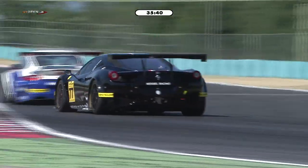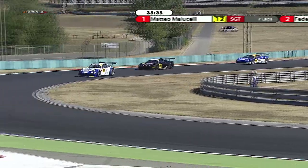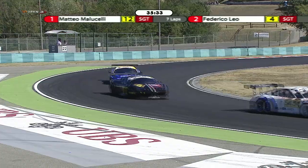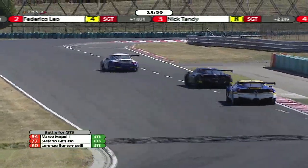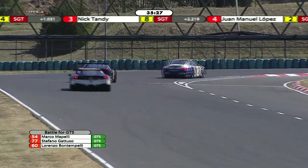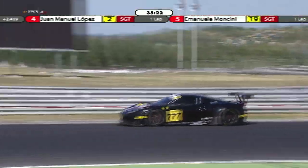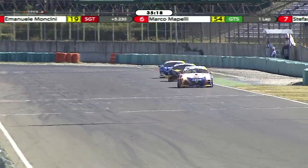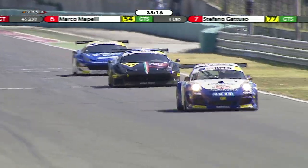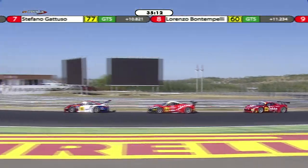So that is going to be difficult for Mappelli, and also Lorenzo Bontempelli's got no additional pit stop penalty. But Marco Mappelli has a very rapid co-driver to hand over to in the form of Archie Hamilton. Lorenzo Bontempelli, we know, is going through this race single-handedly. And it's Marco Zanettini who takes over from Stefano Gattuso. So we're just 5 minutes away from the pit window opening. And as we have for the lead of the race overall, it's a three-way fight for the GTS class.